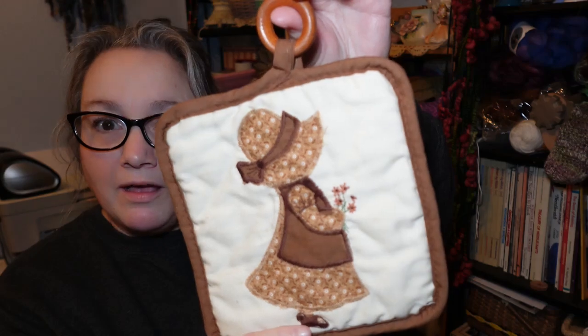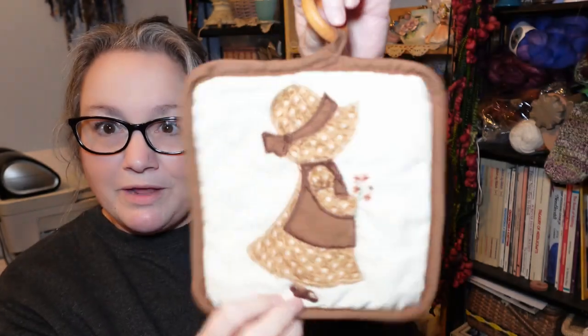Now this isn't really fiber arts, but it was cute, and I thought I just had to have it. It was just this little Holly Hobby pot holder. So I grabbed her as well.